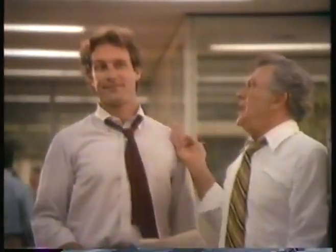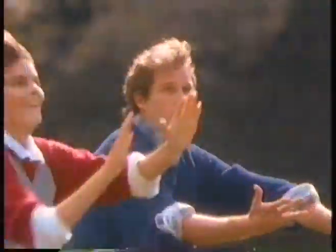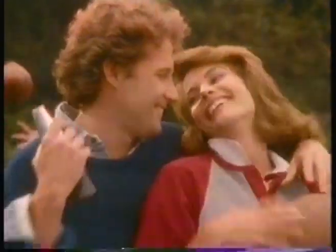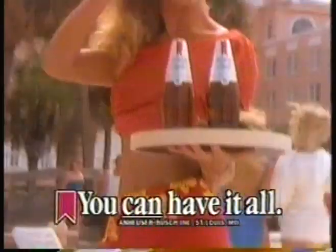Who says you can't have it all? Who says you can't love your work and change your face? Who says you can't have light beer with super premium taste? Michelob Light. Oh, yes, you can. Super premium taste and a less filling beer. Michelob Light. Oh, yes, you can. Have it all.